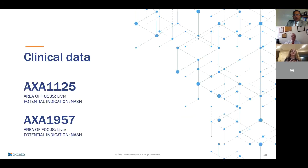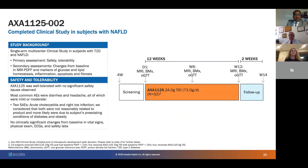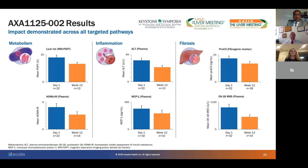So now I want to switch gears and give you a little bit of overview on some of the results from Axcella's clinical studies. So first, I would like to share data from pilot single-arm 12-week clinical study with Axcella 1125, which is LIV RQ-NAC composition. We used in subjects with type 2 diabetes and NAFLD. And here are results, just highlights from the results.